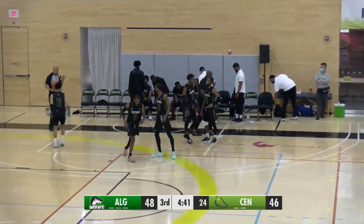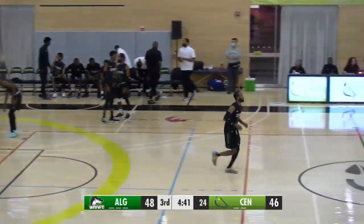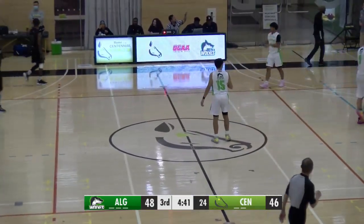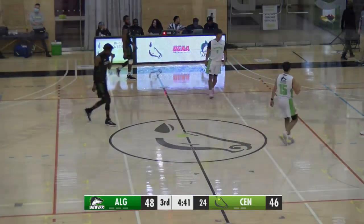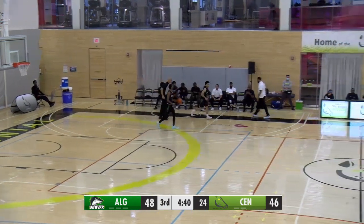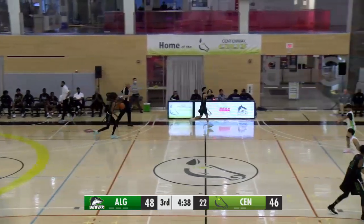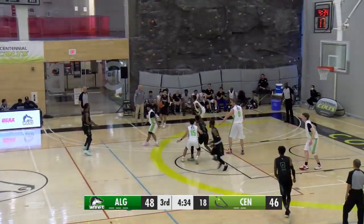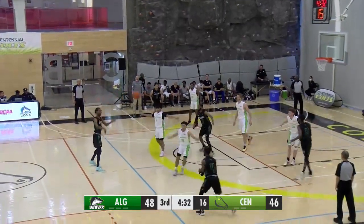Cicciolini has been in the game for the Wolves. Yeah, just taking a look at the Wolves, a few of their guys are in foul trouble with three already. Cicciolini is one of those, Garcia the other, and Norman. So a few key Wolves early with three fouls, something to keep an eye on as we get into the latter stages of this game.